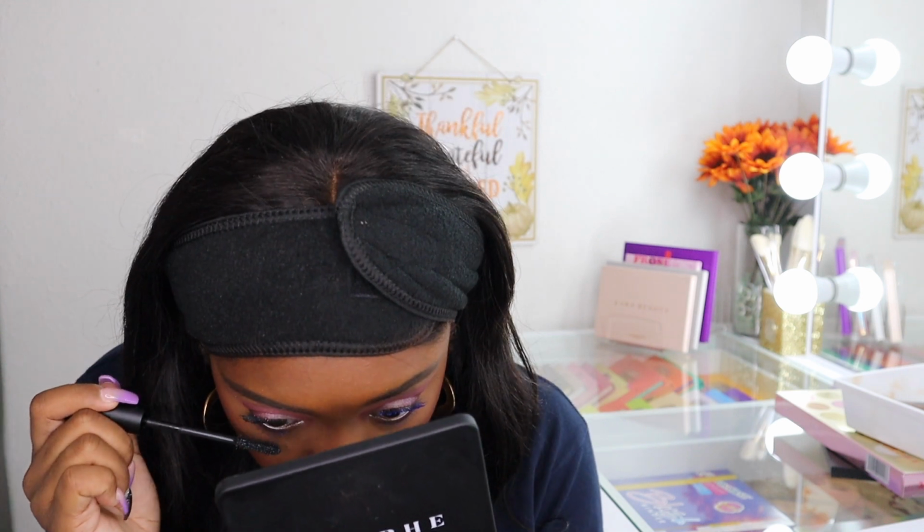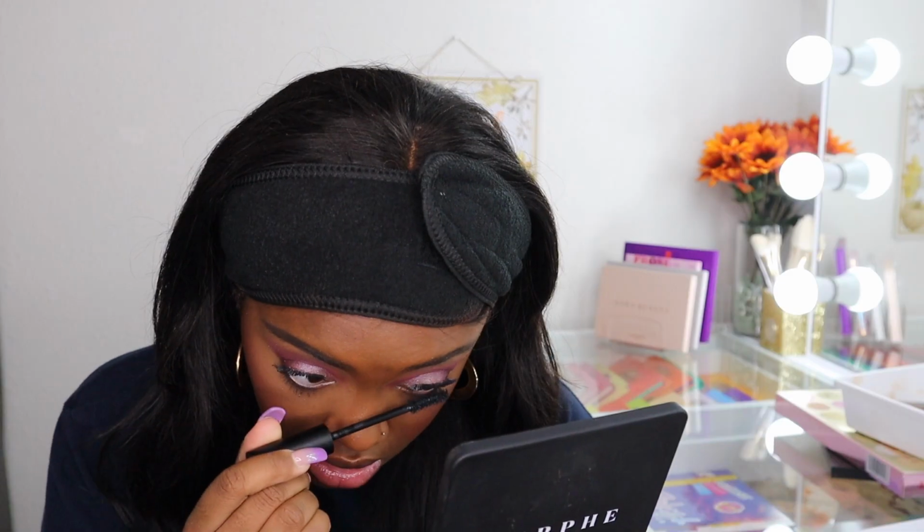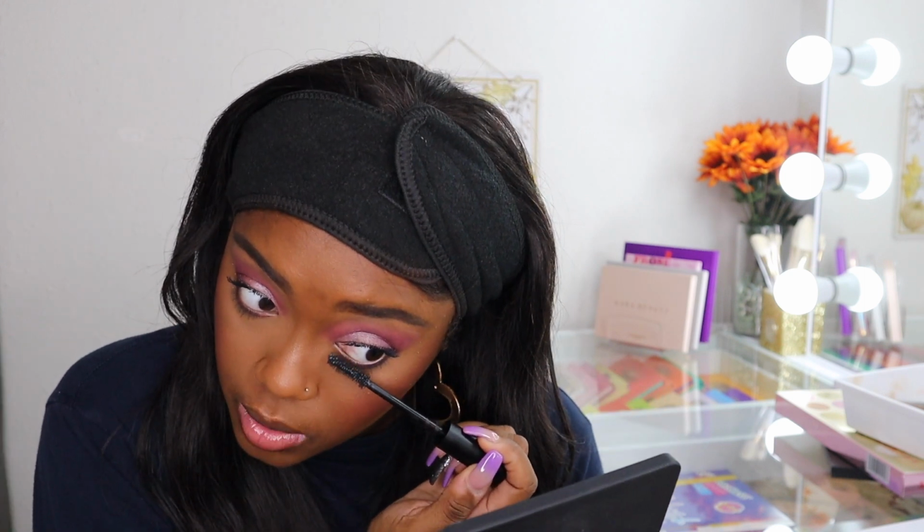So we're just gonna go in with the mascara. I really like this wand though on this mascara. It's like really coating my lashes and wow, wait, hold up. Whoa, hold on. Do you guys see my lashes? They're really pretty. And I love that you can really use the inside of the mascara wand to get the lower lashes.